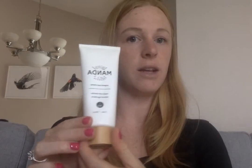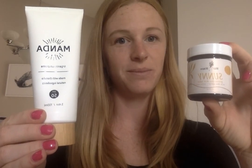So those are my two products that I highly recommend for sunscreen. Yeah, I don't necessarily recommend Badger, even though I see a lot of the natural companies do. But these are the two that I recommend. These are the two best sunscreens on the market. So go get them.